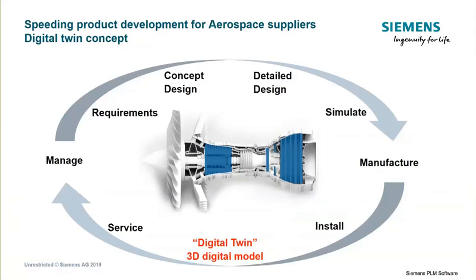So the digital twin is something that you create and you add intelligence to as you go through all these phases of product development. It becomes richer as you go through all these steps and becomes more intelligent as you go through all these steps as well.